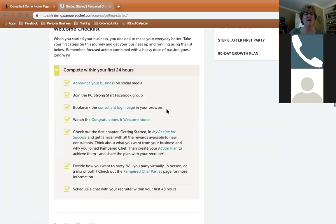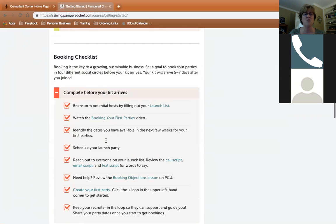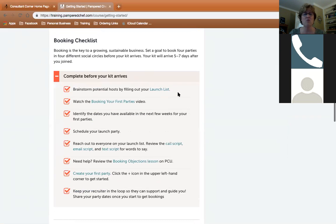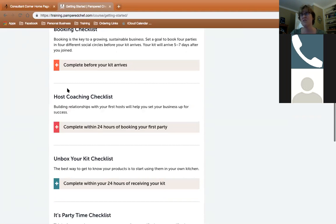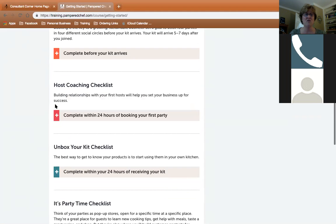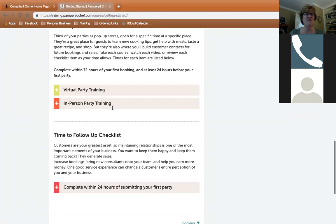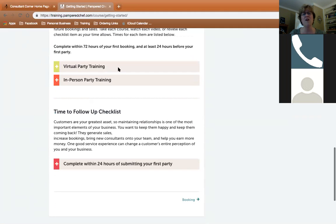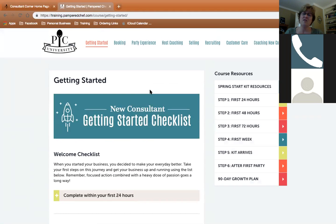Then over here on the left-hand side, it's all the business basics. First of all, the booking checklist and all the support materials to help you line up your first parties. Scripts, everything you need. Once the parties are in place, you're going to want to work with your host to help them have successful shows. That's called host coaching, and here's all the support materials for that. So it's all right here. They give you virtual and in-home party training and follow-up. This is A to Z here, guys. And you can take it at whatever pace works for you in your little pockets of time.